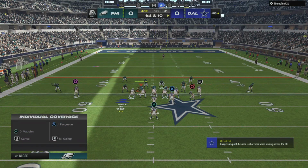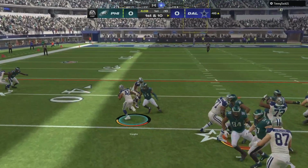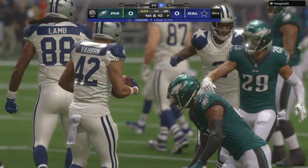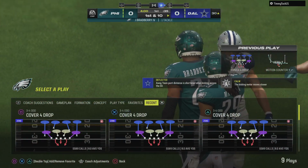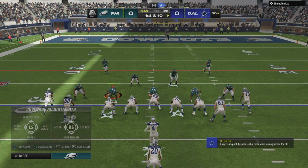Cooks motions to the left. Vaughn on 1st and 10. Down the numbers. There he goes. Oh, that one well designed as he'll take this down to the 30-yard line. 15 more there, and they're on a roll. It's another 1st down.